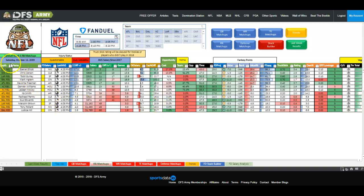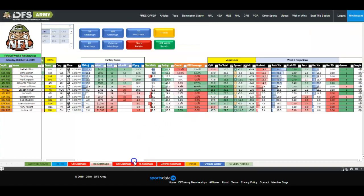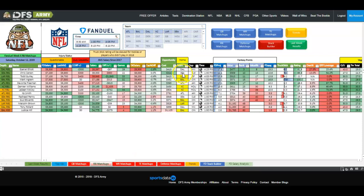But as you can see this week, we've got a lot of RB1s to choose from. We would focus on those at home, and then we'll double check their touch counts and stuff. Dallas on the road doesn't mean Ezekiel Elliott's not a great play. We know better than that. It just means he's a little less likely to hit value out there on the road than he is at home. Now he's playing the Jets.